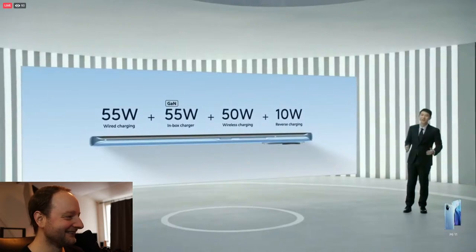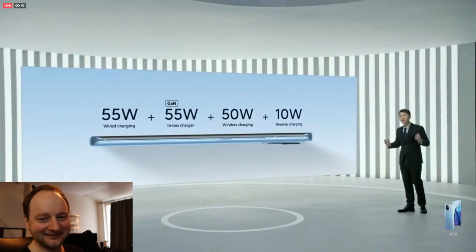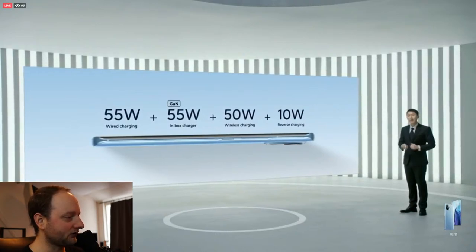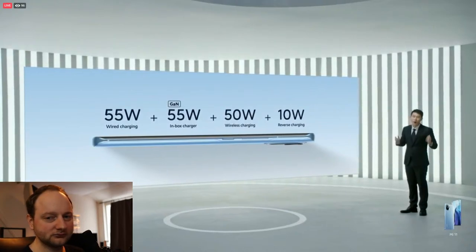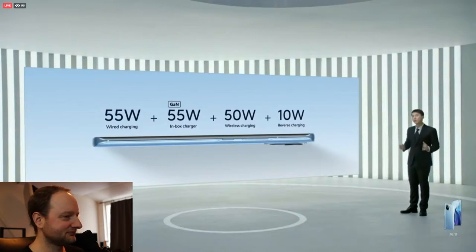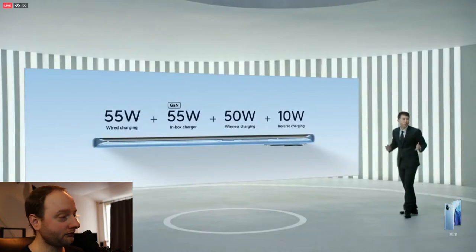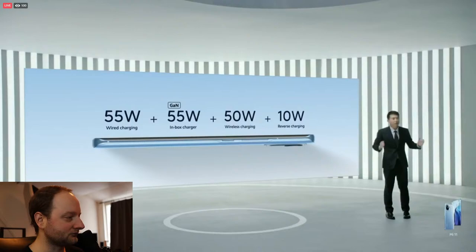55 watts wired charging, 55 watts inbox GaN charger, 50 watts wireless fast charging, 10 watts reverse charging. And we've even included 10 watts wireless reverse charging, which is useful to use your phone to charge your TWS earphones. We believe this is truly a world-class charging experience.